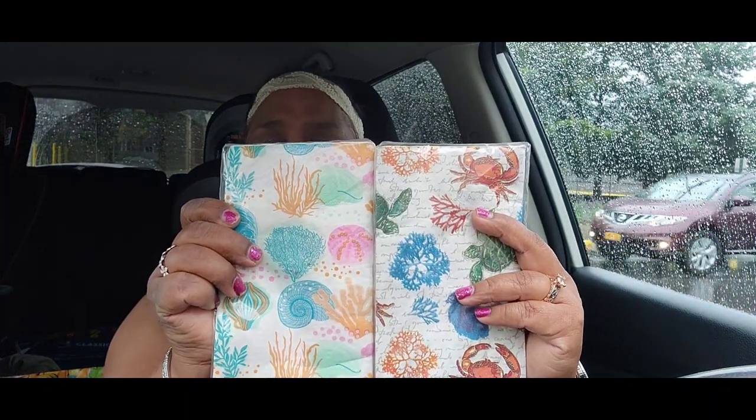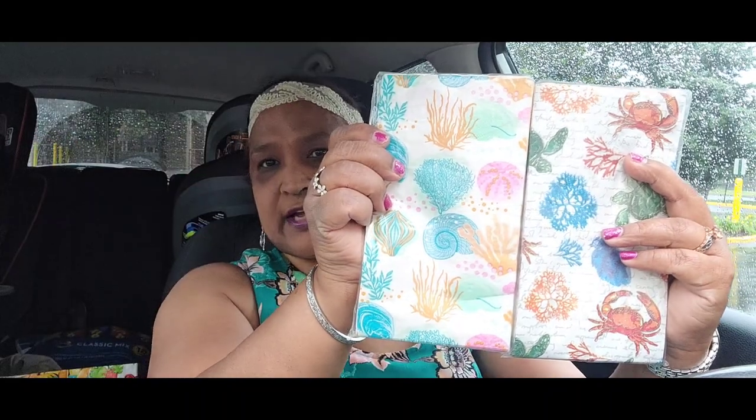And then I picked up one for my dear friend. So this one has 16 pieces, and again, it's by Greenbrier International. It's gorgeous. And then I picked up the other one, and they both have nautical sea life, and they both have 16 napkins in each one of them. Okay, here is the other one that I picked up.